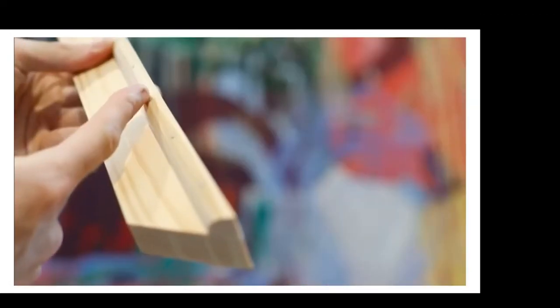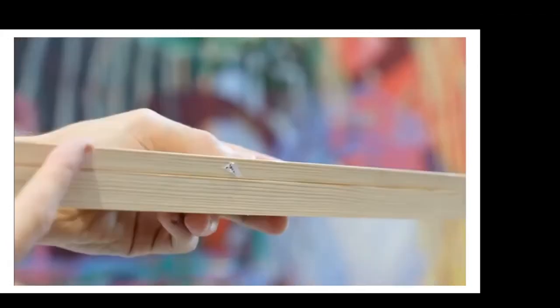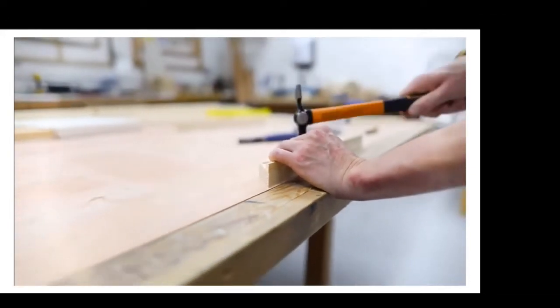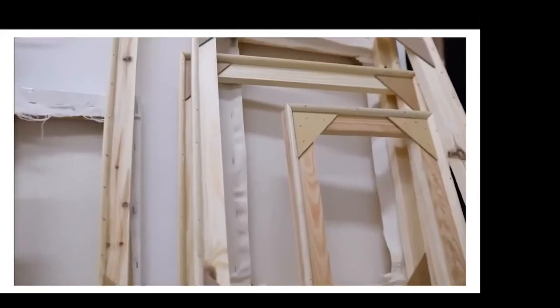So this is the beading that we'd normally apply to a stretcher or strainer to space the fabric away from the frame around it. And if you don't have this bead here, you'll see the silhouette of the frame pushes into the fabric.